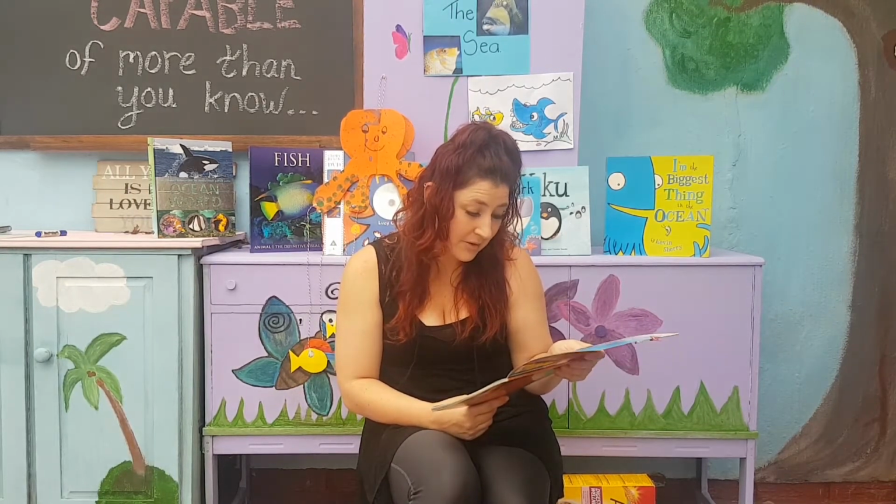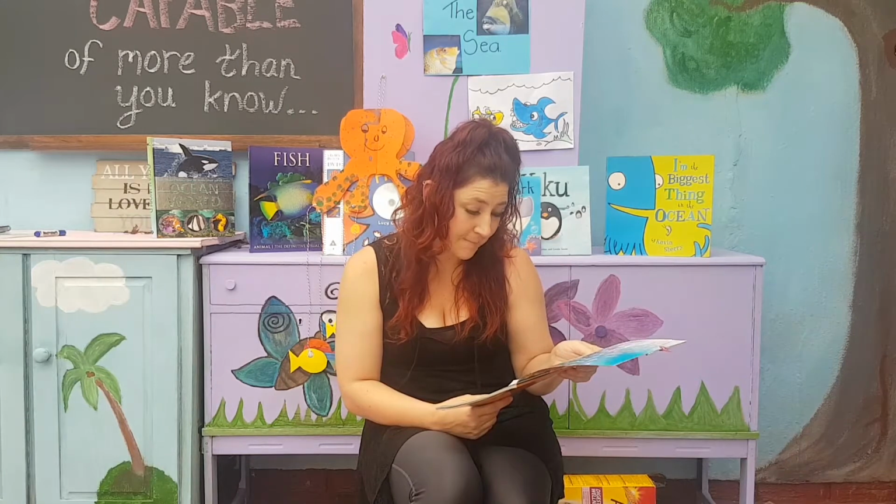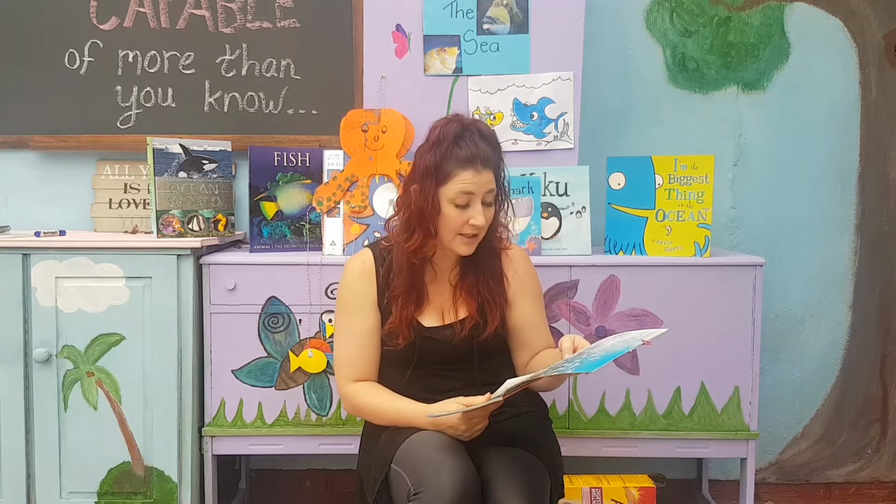Fact, the deepest part of the ocean is the Pacific, followed by the Atlantic, then the Indian, and the shallowest ocean is the Arctic.